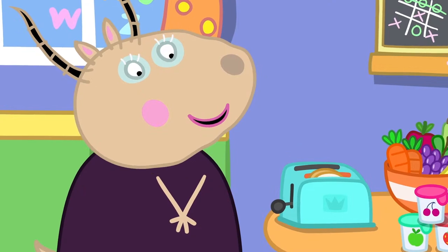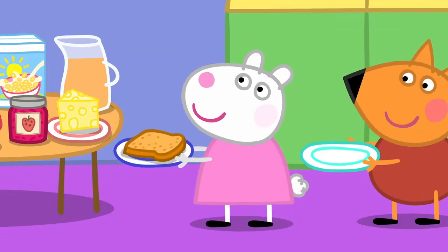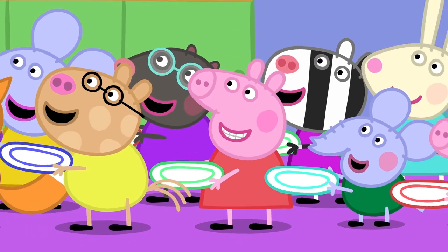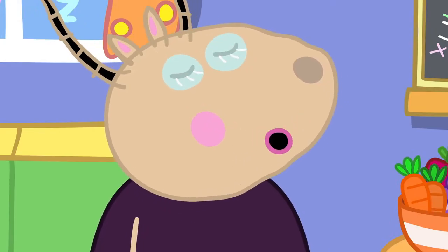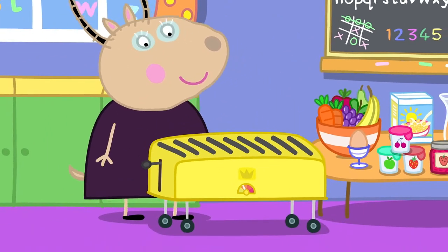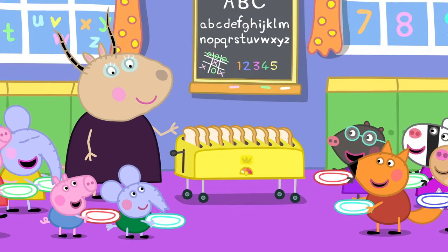It's coming any minute. Hopla! Ooh! Caught it! Wow! Can I have toast, please? And me! Everybody wants toast for breakfast. Well, in that case, I will have to use the big toaster. Ooh! It's a super toaster.